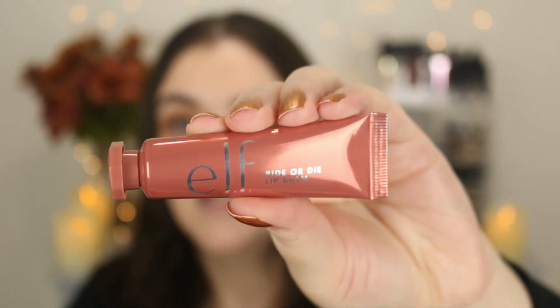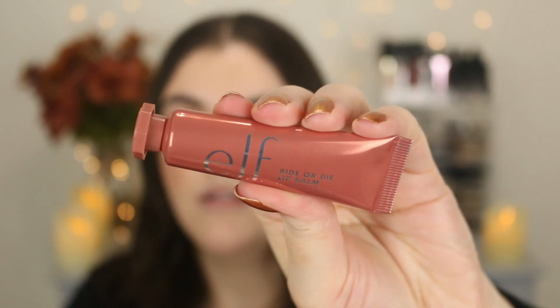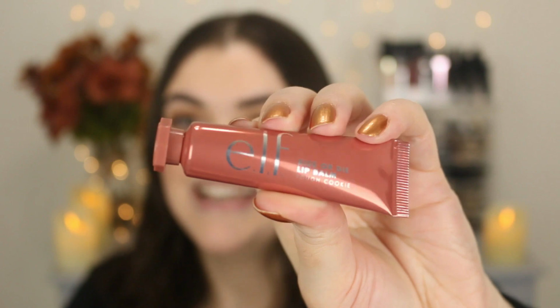So I'm actually going to use the e.l.f. Ride or Die Lip Balm in the shade Tough Cookie. And this is brand new from e.l.f. and I really like it. This is really thick. It's super glossy, creamy, hydrating, and all you need is a tiny, tiny bit, and I do mean a very small amount. And actually this has a lot of pigmentation, and you just take a little bit on your finger and you just put it on. Super quick and easy.